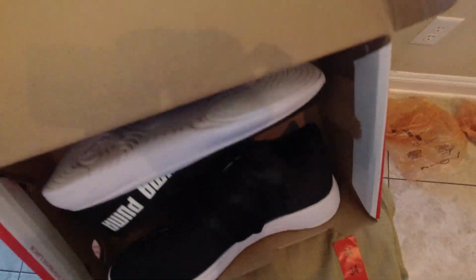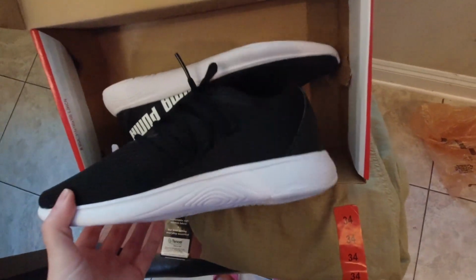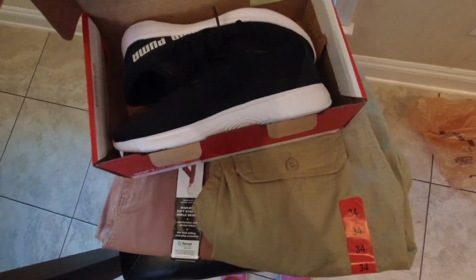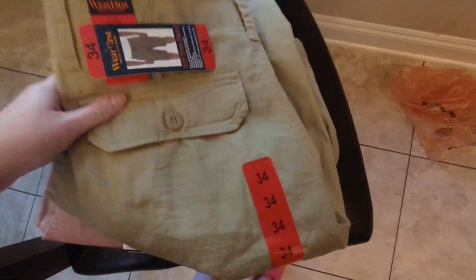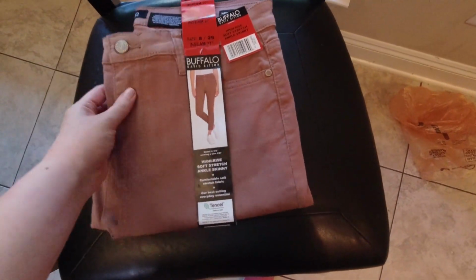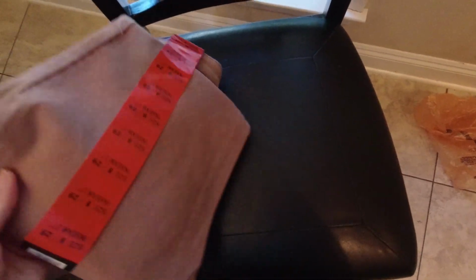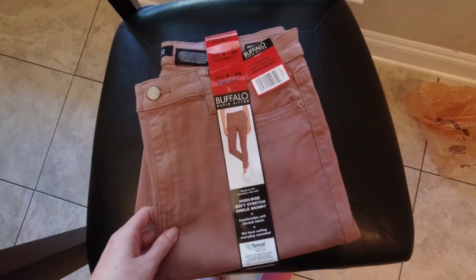I already have these women's Pumas in white, and they were great to walk around Disney in, so I wanted to get them in black too before they're all gone. They're only 25 bucks a pair. Got my husband a pair of cargo shorts with a stretchy waistband, because that's necessary when you're getting old like us. And just a pair of these brown blush-ish pants for me. I might take them back if they don't fit right though. They're a high-rise, soft stretch, ankle skinny.